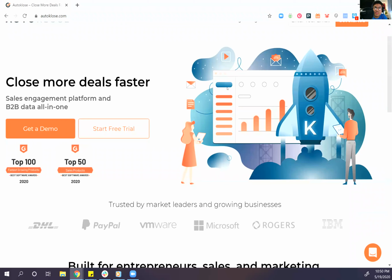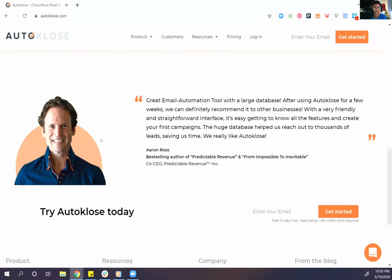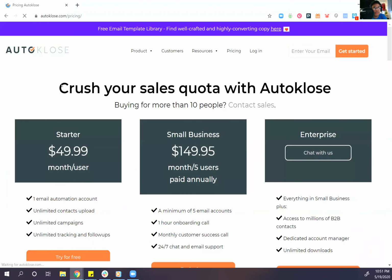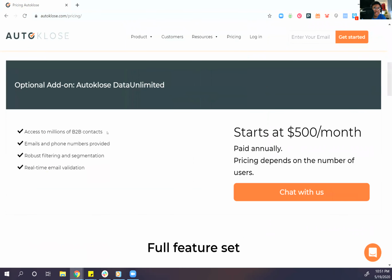It has this cool rocket ship here, and it's trusted by a lot of companies. Aaron Ross, cool guy. Love his book, Predictive Revenue. Let's just look at pricing real quick. For the starter, if you're a small business owner and you just want to take a stab at it and send out blast email, you're probably good with the starter package, $49.99 a month, right? Email campaigns, you can load up unlimited contacts and stuff like that.